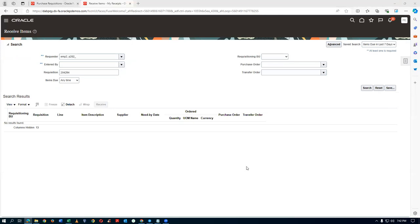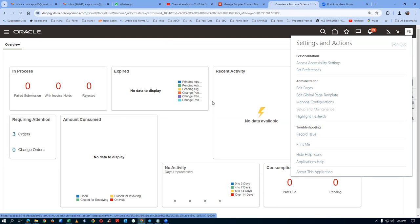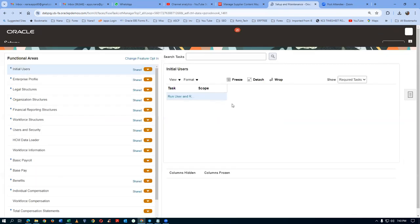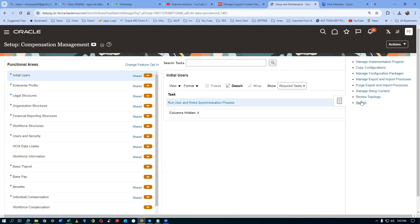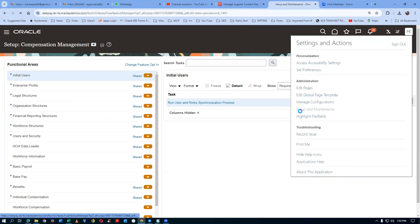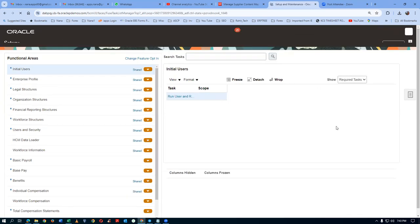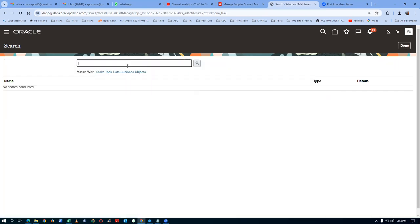Now what I do is I will go there, and then go to configure requisitioning business function. I will go to the setup. Configure procurement business function. Go to the setup and maintenance, and then click on it. I will go to the search and click on search. I will now go to the configure procurement business function.